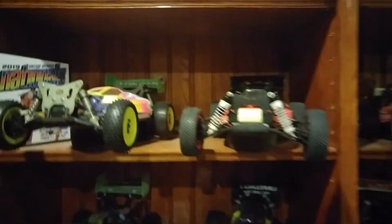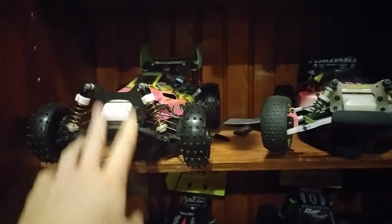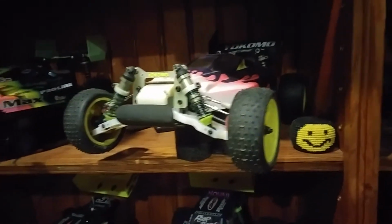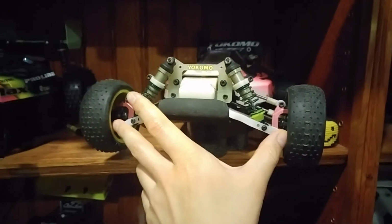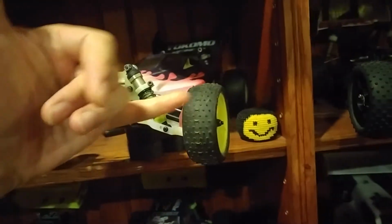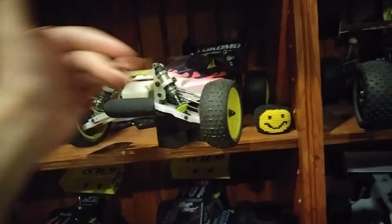Coming over here, I have some of my Yokomo stuff. So this is a 94 YZ10. This is a 92 Works YZ10. This is a 93 Works YZ10. This is an 870C that I did essentially a Works-like conversion on. I put Works Delrin or nylon front and rear arms on it. I also did a hex wheel conversion on this. I made a video about this one, how to do the hex conversion.